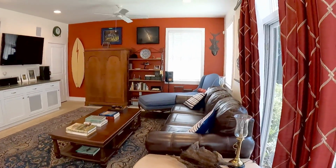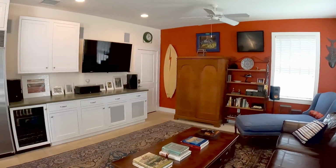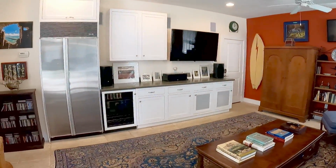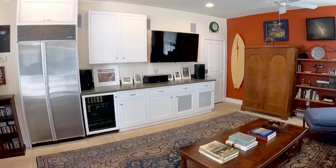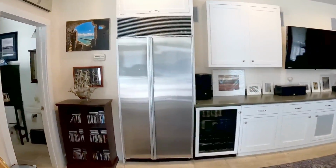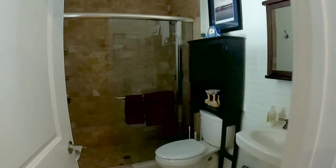So far, this would be our fifth bedroom on the tour of 3003 Calcutta Drive. This room does have two refrigerators, as well as hardwired surround sound stereo. And this room does have a full bathroom as well.